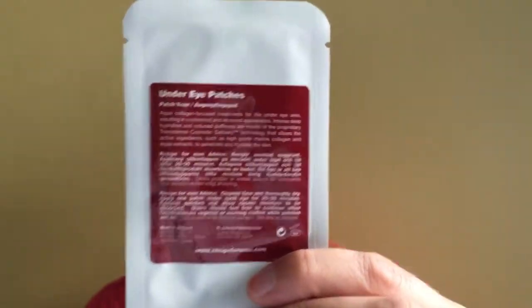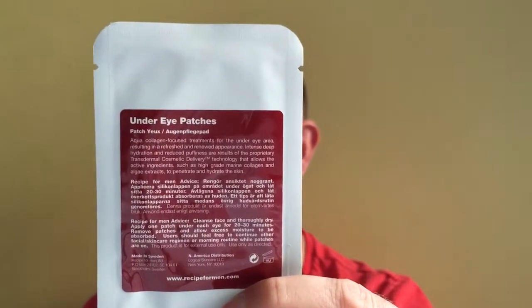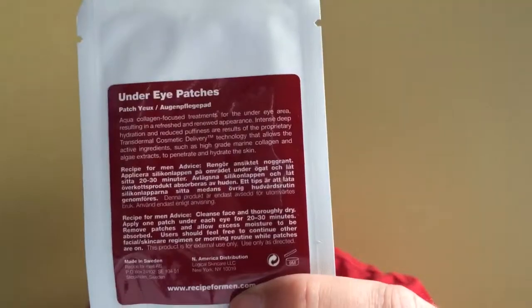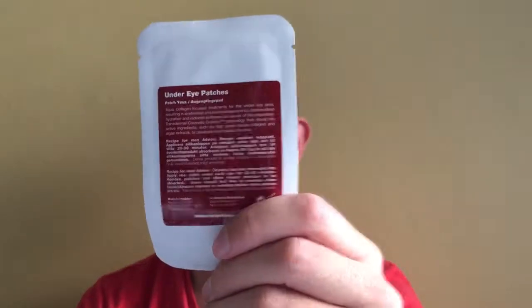So after cleansing, apply one patch under each eye and let sit for 20 to 30 minutes. Hopefully there's two patches in here instead of just one, because that would be weird, right? If they just sent you one patch and you've got one eye all puffy and one eye not. So $36. Never heard of this brand before. Recipe for Men. Must be a men's skincare line. I don't know. But, yeah. Alright. Next.